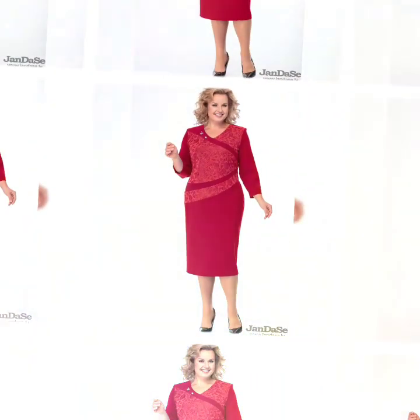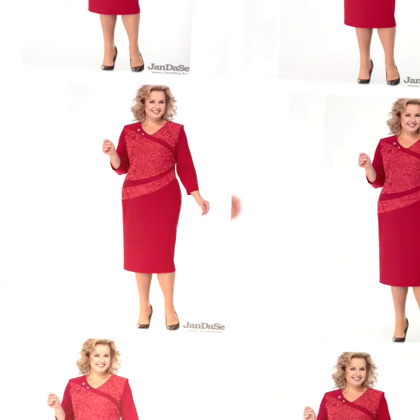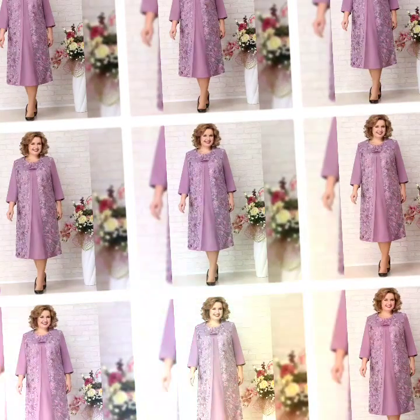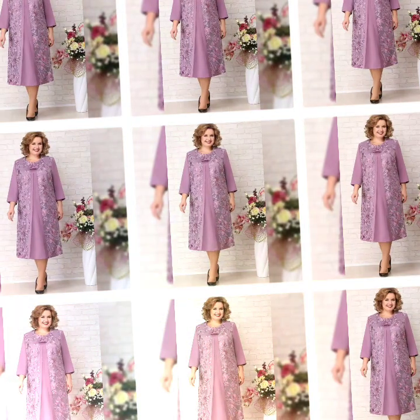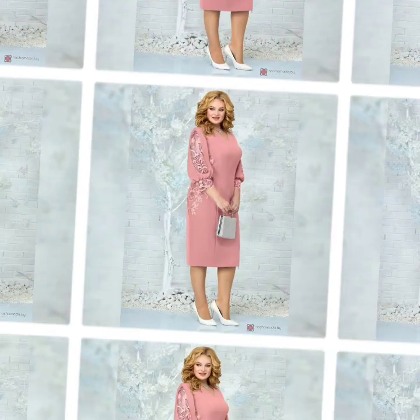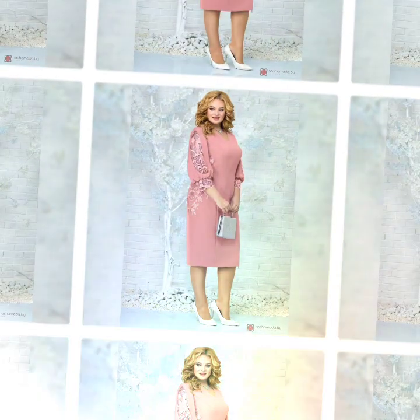Again, next one is a red color, very amazing and gorgeous. And next one is a sky blue color with an amazing design. This one is a beautiful lace design, very pretty and gorgeous. Next one is a green color with a beautiful handbag, very stylish. Again, next one is a beautiful color with puff sleeves and a beautiful handbag.